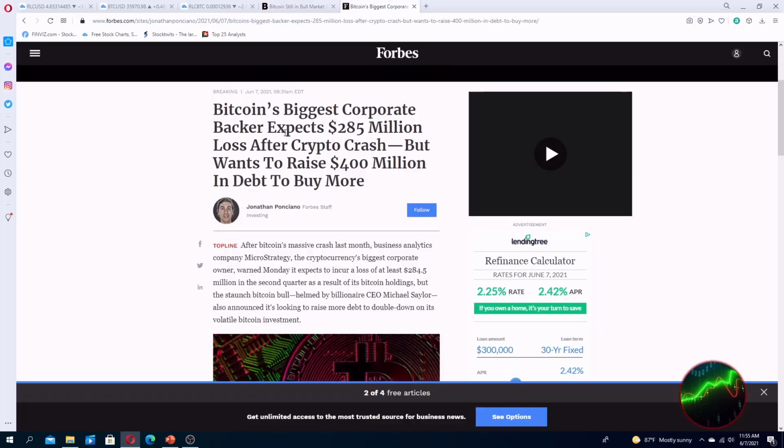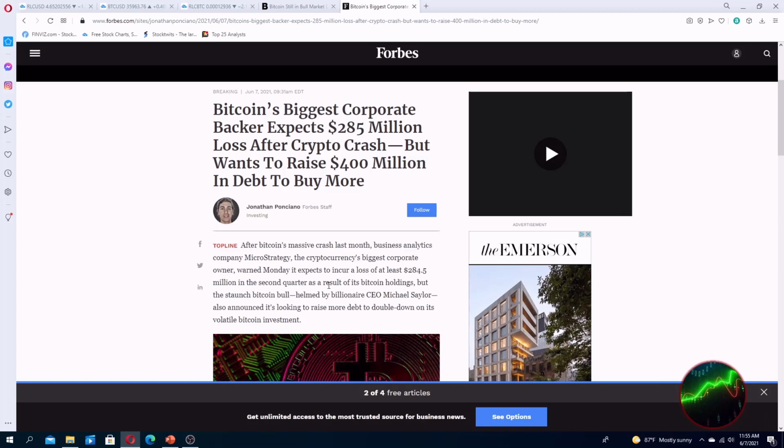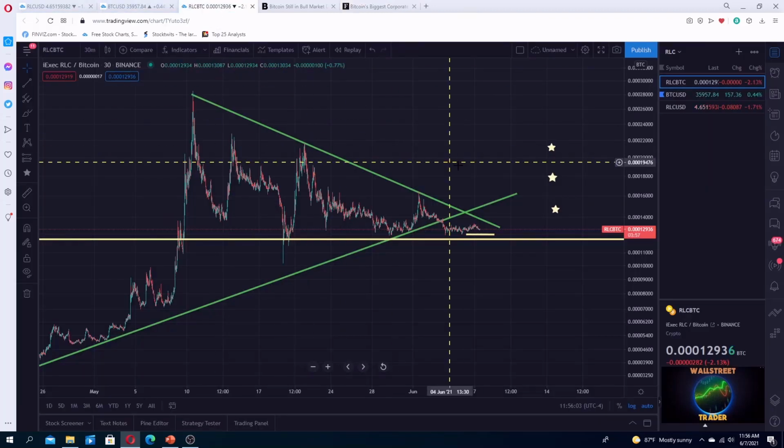Let's take a look at this latest one here. MicroStrategy, even though they have a little bit of a downturn on their balance sheet because they own so much Bitcoin, and obviously we all took a little hit here, they're still looking to buy more Bitcoin, which is testament to the fact that Bitcoin is here to stay. Not to mention the big news yesterday that El Salvador is now considering it legal tender, or at least voting very shortly on it, which I fully anticipate will pass. So that's where we're at right now. Let's see how things play out.